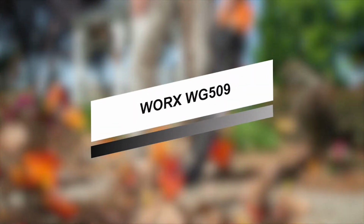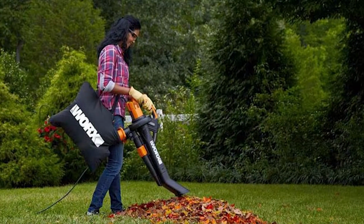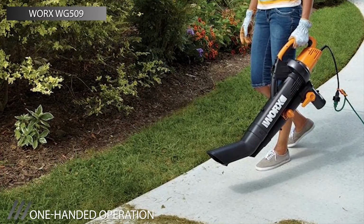Not everyone can afford big bucks on the pricey models on the market. This one is the right pick for you if you're looking for a budget option. This powerful 3-in-1 blow, mulch, or vacuum is the ultimate solution to leaf and debris collection. It allows you to blow leaves all over the yard, suck them up, and mulch them with the same device.